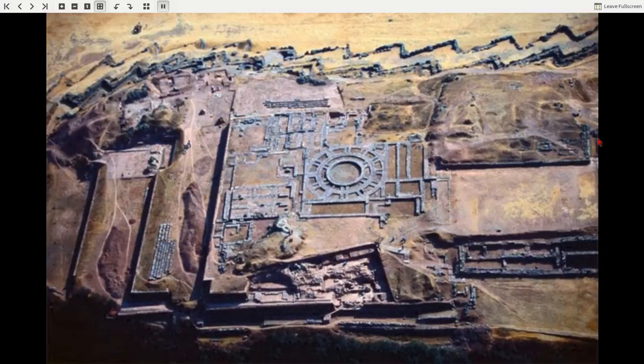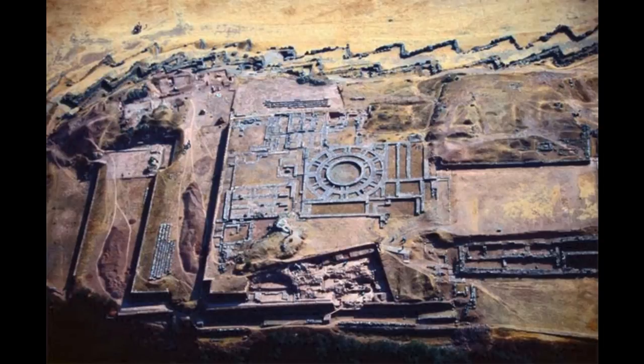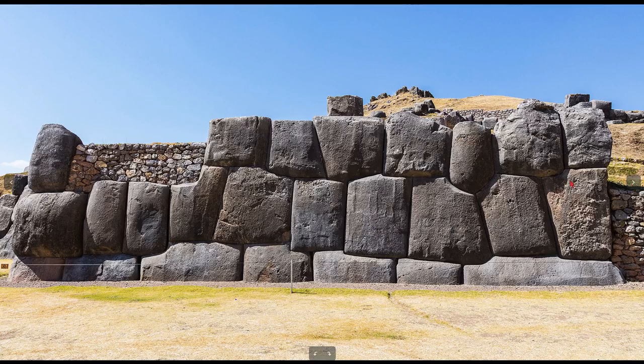They climbed a mountain. They wanted protection, both from high-tech armies in other lands, but also from low-tech people who would come up the mountain and try and take over the fortress. So this was a post-apocalyptic reality that the builders were living in.